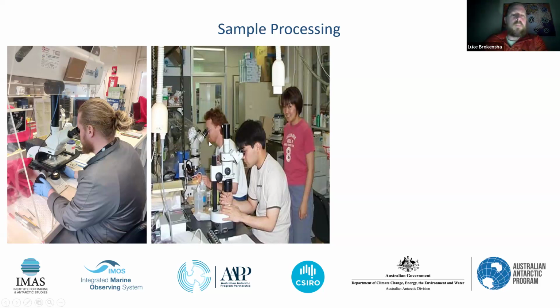Once I've done a full tow, when it's done 80 segments, I pass it to my colleague, John. This is John here. This is Kunio Takahashi from NIPR in Japan. John will wash the silk to get all the zooplankton off of the silk. So it's imperative that I start the process, otherwise I can't go back after John's processed it. He'll wash the silk, get the zooplankton off, and then take a subsample, count the zooplankton, and extrapolate from there.